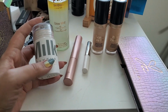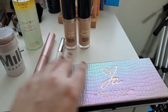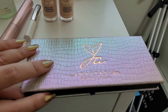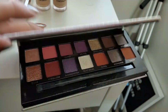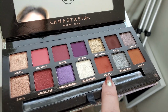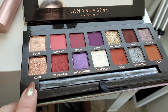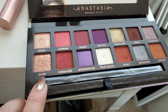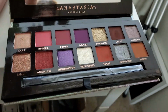Then I have some of the Milk Makeup bronzer. I put this on the eyes, the Anastasia Beverly Hills eyeshadow palette, and it's the Jackie Anna collaboration. So pretty much what I did is I just grabbed Edges and put that all over the lid, and I grabbed a little bit of Zam and put that on the inner corner. That's it, on the lid I mean. So that's all I'm wearing on the eyes.